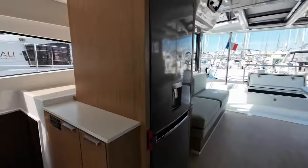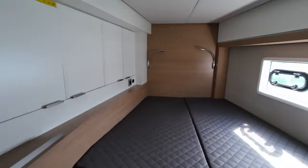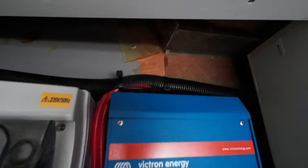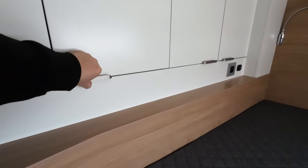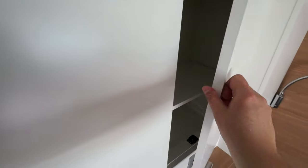Now we go to the normal cabin. Guest cabin or on a charter version. These two cabins are the same. Symmetrically. Forward cabin. Small and short. 220 volt inverter. Here's something gluey. Okay. Small. For the bed, I set theirs here. Small too. So, the bed is soft.